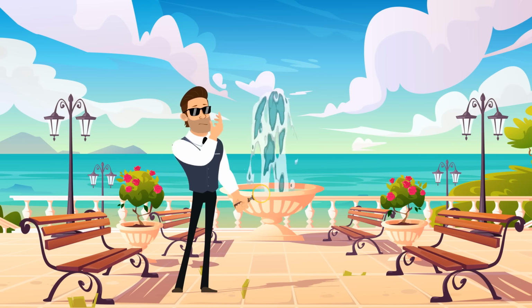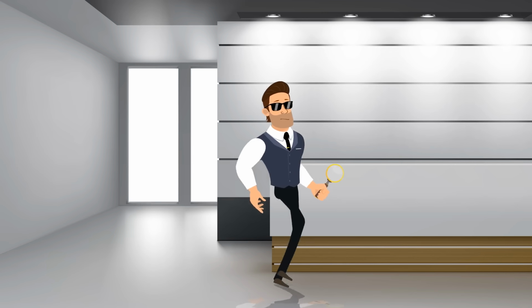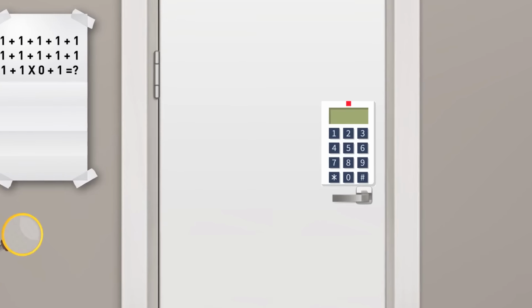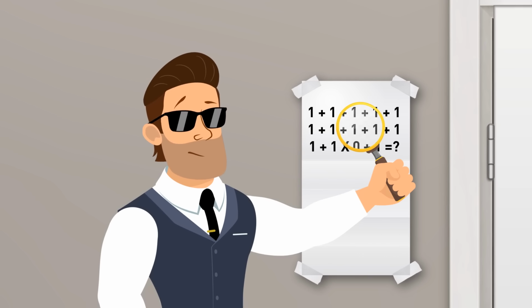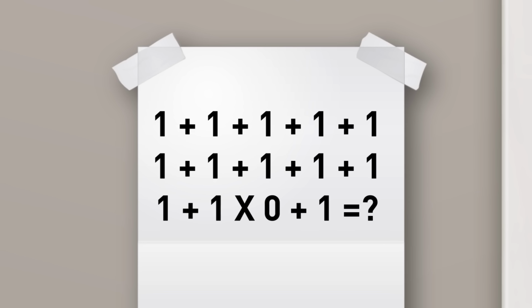Detective Adam Bonders worked undercover at a luxurious resort. The police suspected that the hotel owners were involved in some shady deals. Adam's main task was to sneak into the manager's office and check the documents. But the door was locked, and there was a combination lock. Adam had to figure out the password. The detective knew he needed to solve a math riddle, and the answer would be the code.